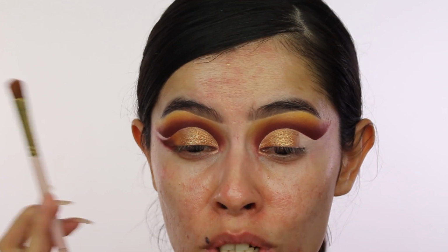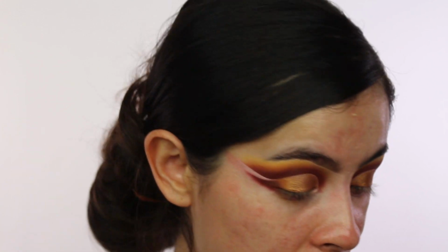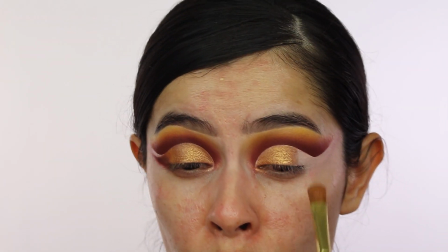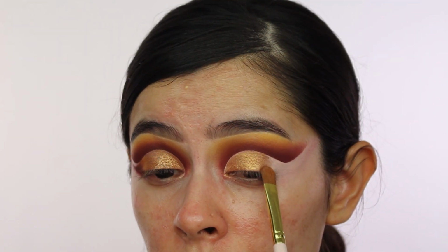My brush is not wet either. You do not need to wet these shimmers because they're already very, very intense. They're very, very soft, so I really like that. Now, if you want to intensify the shimmer, you can wet it, but you don't need to. I'm going to stop probably right here.